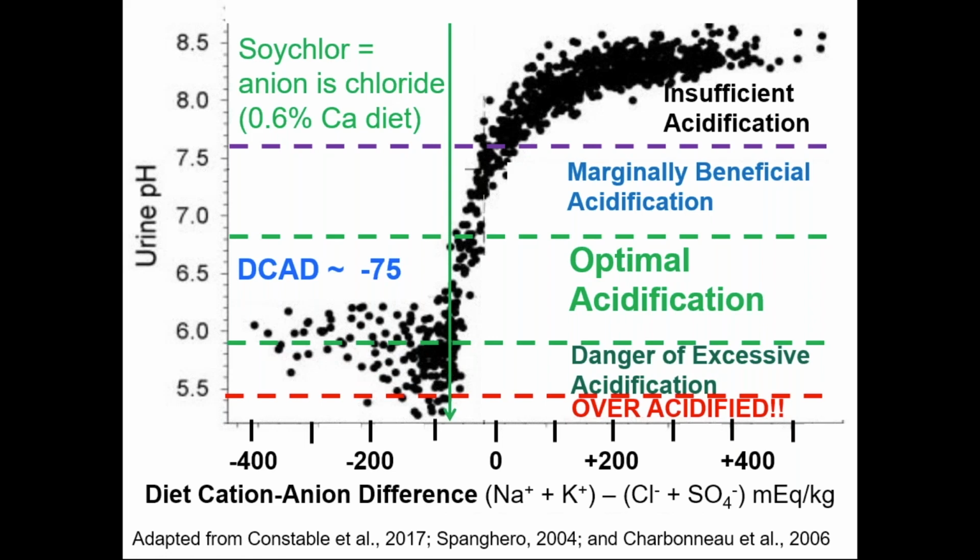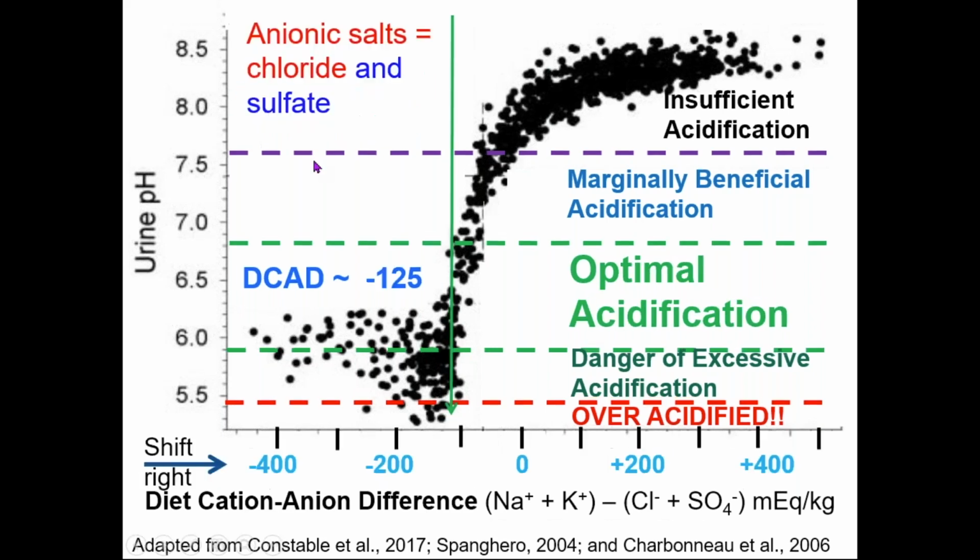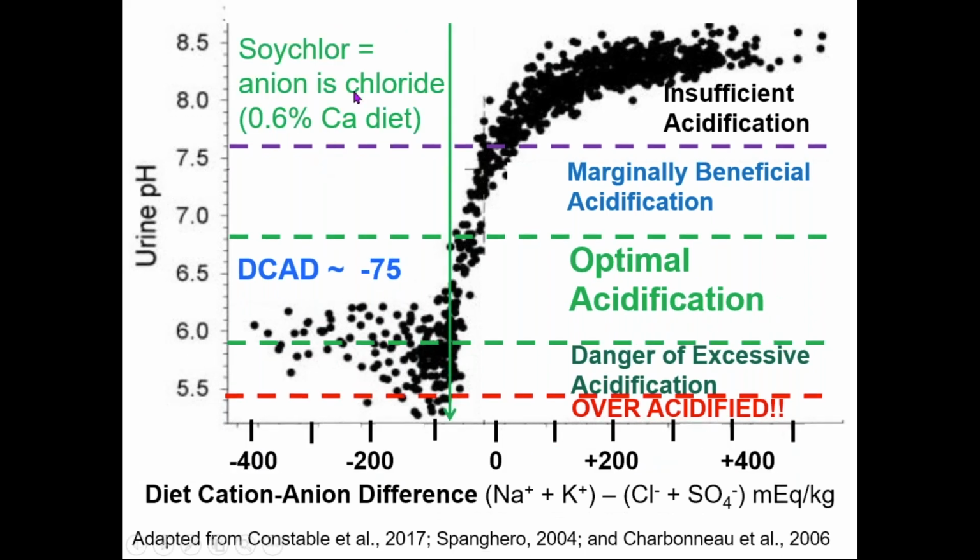So run through some scenarios here. Let's say you're feeding nothing but chloride as your anion. And let's say you're feeding SoyChlor, my favorite, and you're feeding a diet that's maybe about 0.6% calcium. To hit my sweet spot here of a urine pH of about 6.3, you're going to be feeding a diet with a DCAD of about -75 milliequivalents per kilogram.